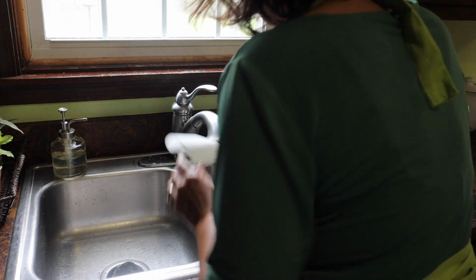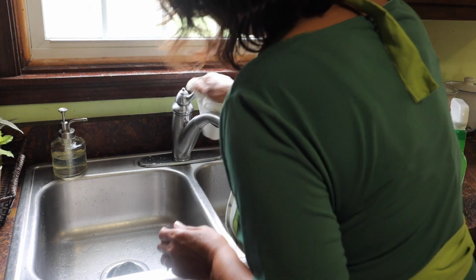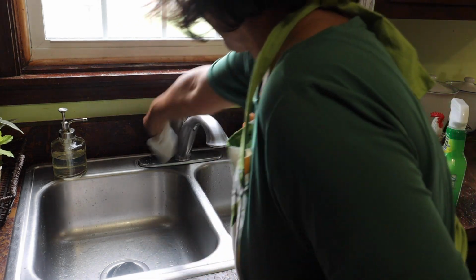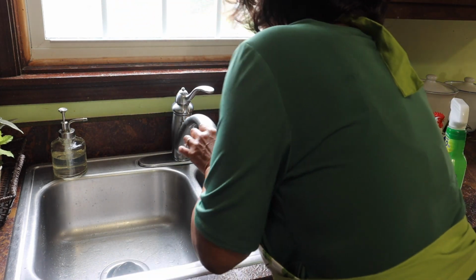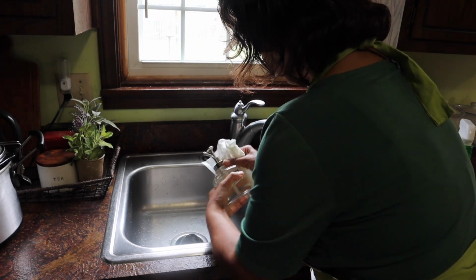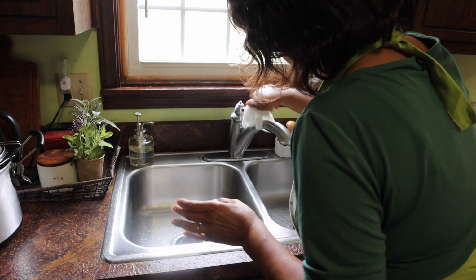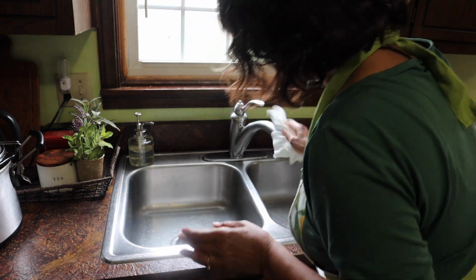Whenever I have raw poultry or raw meat in the sink, I always follow up with a Clorox kitchen cleanup. I even spritz the handle of the soap dispenser because I did touch that. The handle of the sink.